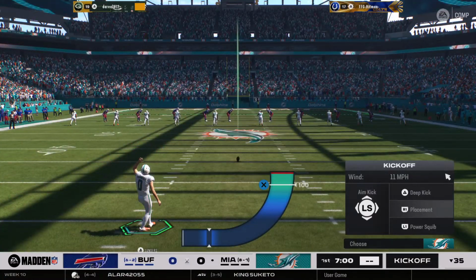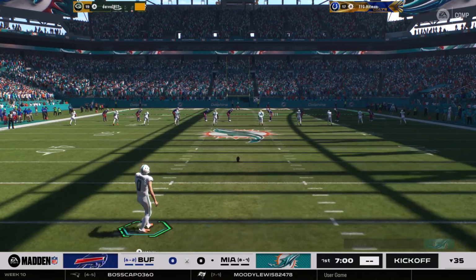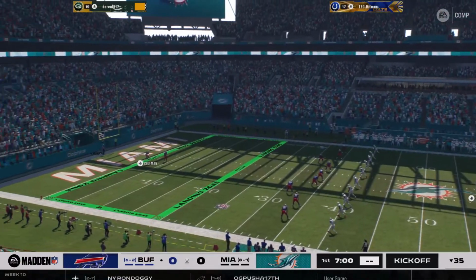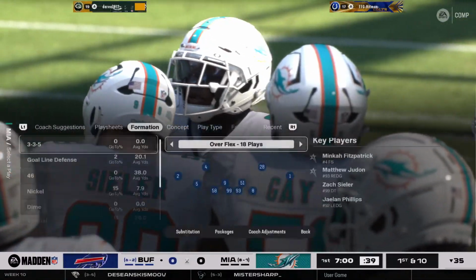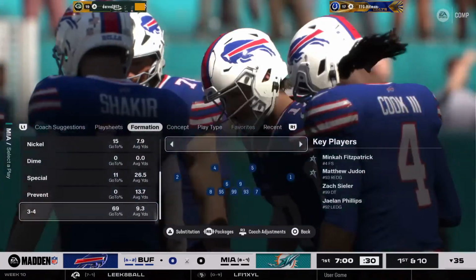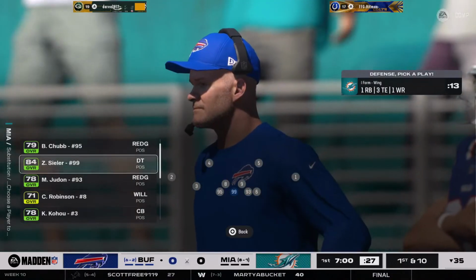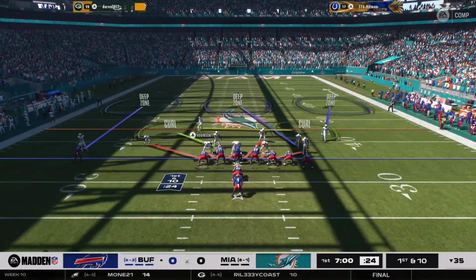Jason Sanders to kick off for Miami. The shadows starting to get a bit longer. Week 10 of the NFL season is here, and we're underway on EA Sports. And that is over the back line of the end zone. It's a touchback, and they'll bring this out to the 35-yard line. Ball up to the 35 now as they come up on 1st and 10.